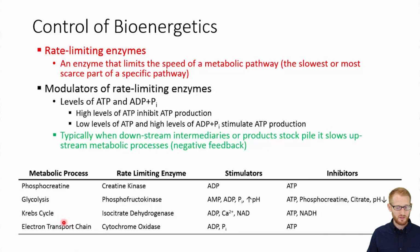All right, so these enzymes can be stimulated and they can be inhibited. They're generally stimulated by the products of ATP utilization or breakdown. So these are all breakdown products that suggest ATP is being used up. Again, these enzymes can be inhibited by things that suggest that ATP is not being used up. So notice ATP is an inhibitor for all these processes. Also, these others that are listed here are things that are produced by these processes. So basically they feed back on themselves. If there's a lot of their end product around, they slow themselves down. If there's not a lot of end product, it's all being used up quickly, then they speed themselves up.